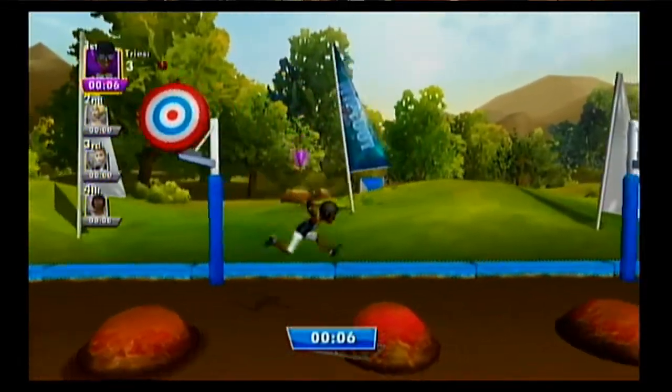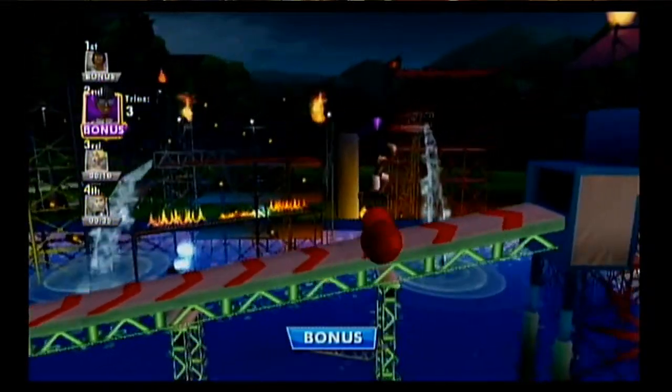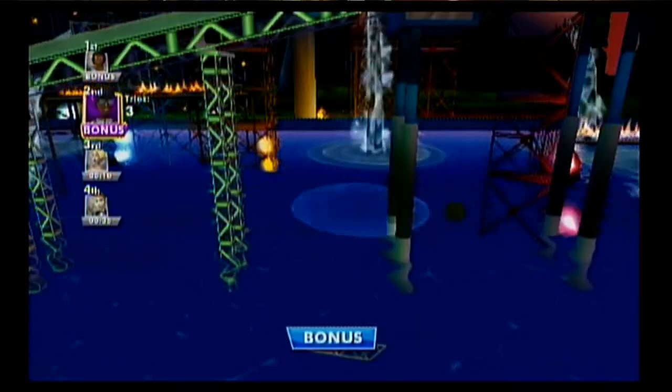I always wanted to go on it. So I saw this game for $3. It's like, give it a shot. It's an okay game. The controls are kind of wonky sometimes, but I think it could be a fun little party game. I mean, it's not great, but for $3, definitely give it a shot.